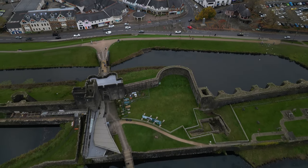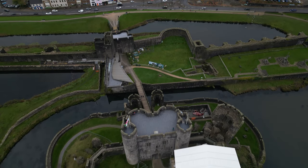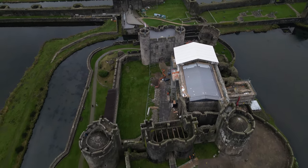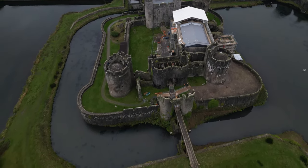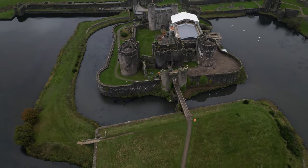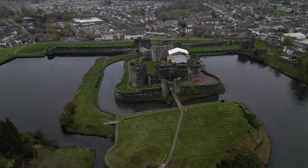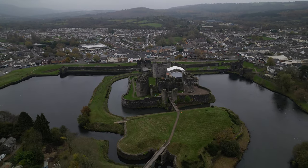Today we're diving into the fascinating history of one of Wales's most iconic and imposing medieval castles. Caerphilly Castle. Whether you're a history buff, a castle enthusiast, or just looking for some travel inspiration, this episode is packed with epic tales of medieval warfare and a closer look at one of the largest fortresses in Europe. Caerphilly Castle isn't just any old fortress. It's the largest castle in Wales and the second largest in Britain after Windsor Castle.